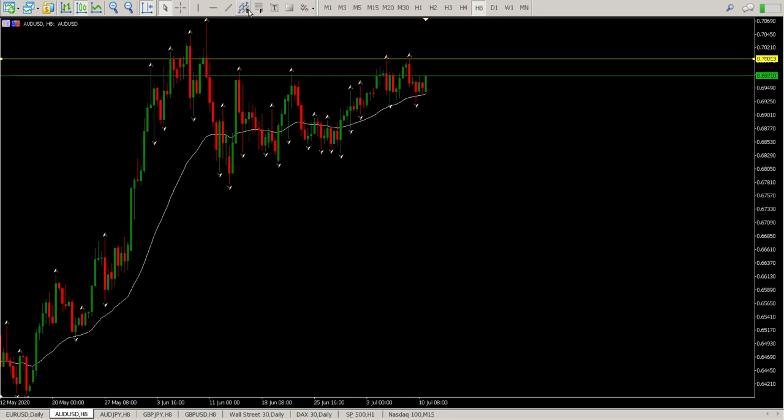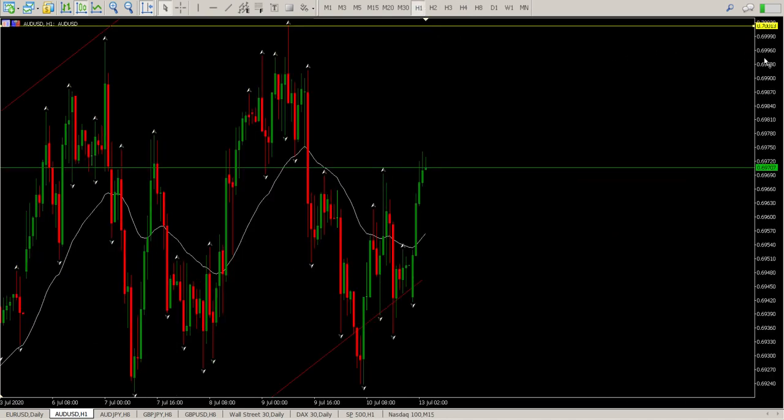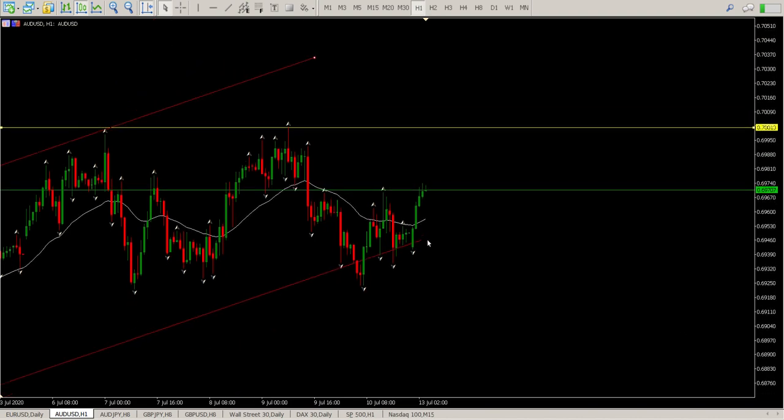So pretty much the same scenario as on the EURUSD. You can see a pretty strong move up, and then we've been consolidating for quite some time now, and basically exactly the same setup. There's your channel, and we are bouncing off the bottom of that channel quite hard at the moment. From the open, we gapped down and then rallied up.